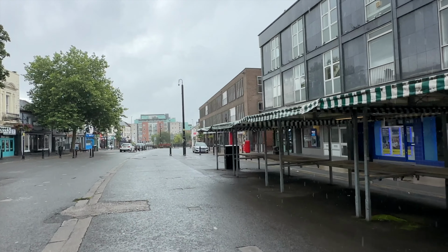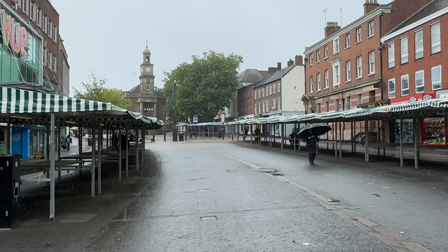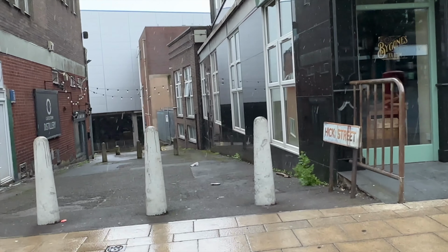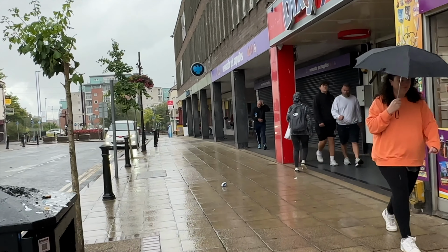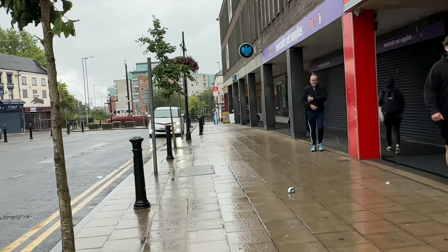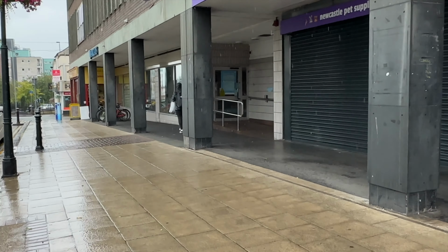We're back to the bygone shop there. Left his broom there at the front. And back to the Golden Lion, Slug and Lettuce. And again, the pouring of rain here in Newcastle under Lyme today. So that one's Hick Street, heading down to the main car park. I'm not even having my hood on. And this is the area that I always think is a bit rough here in Newcastle, this part. Normally some strange people hanging around this area.